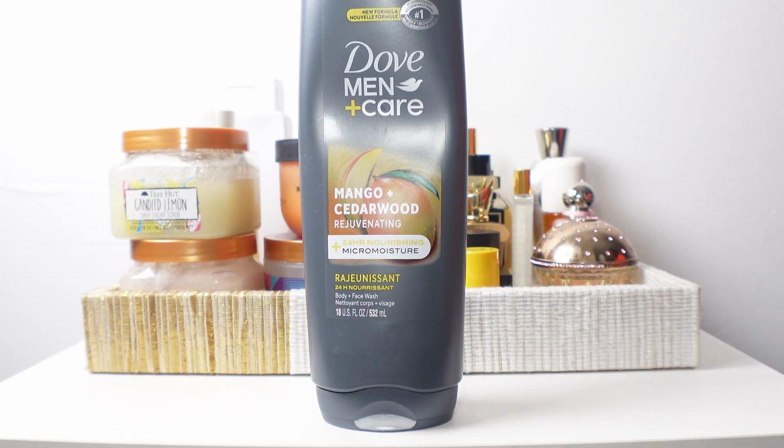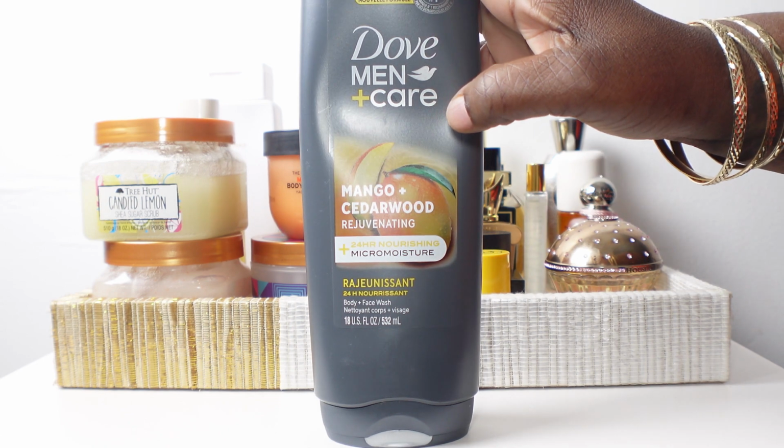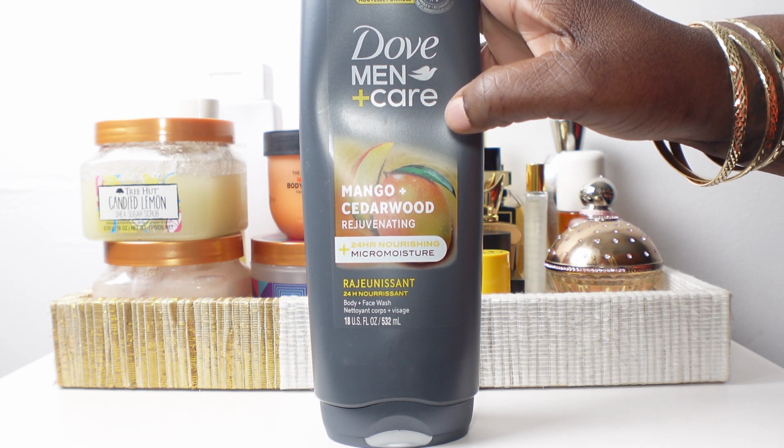Okay. All right. This first product that we're starting with is this Dove Men Plus Care Mango and Cedarwood Body Wash. I know that it says it's the men's line, but trust me, the mango in this body wash is just so sweet and so decadent and so realistic. So this will go well with my mango scents that I have included on the tray for this month. You guys definitely need to get your nose on this if you haven't as of yet.